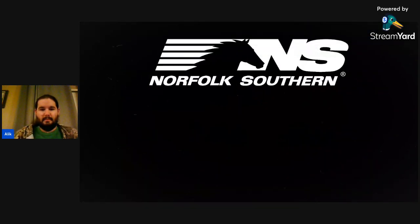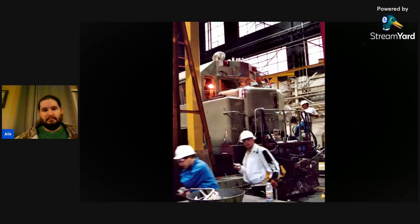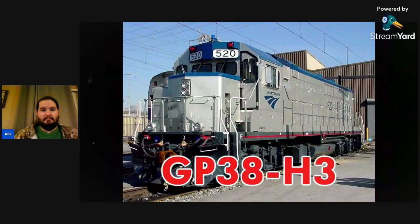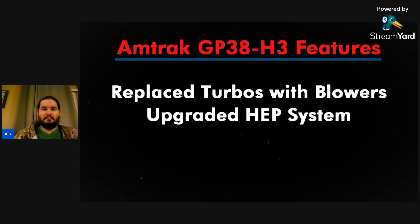Into June of 2004, Norfolk Southern was contracted out by Amtrak to rebuild all 8 of their GP40PHs. NS would rebuild the units at their Juniata shops in Altoona, Pennsylvania, and they'd be designated the GP38-H3. Modifications included replacing the turbos with blowers, resulting in 2,000 horsepower from the previous 3,000, along with upgrading the head-end power system and painting the units into Phase 5.